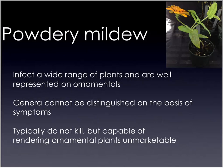And powdery mildew, one thing about powdery mildew is that there's a whole lot of them out there. You can't really distinguish them based on the symptoms. A powdery mildew is a powdery mildew. They typically do not kill, but they definitely can render plants unmarketable.